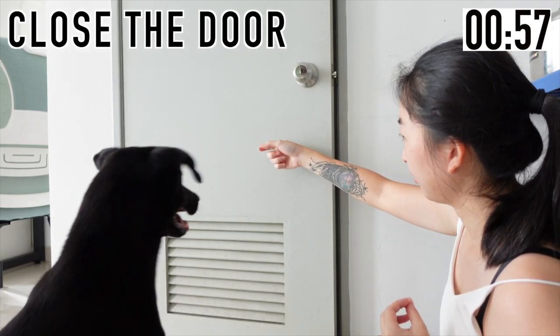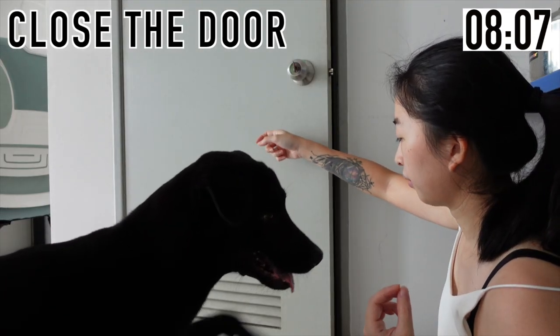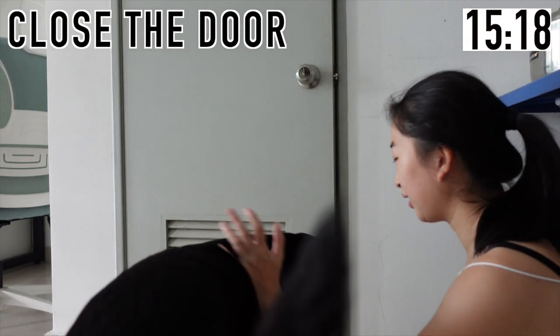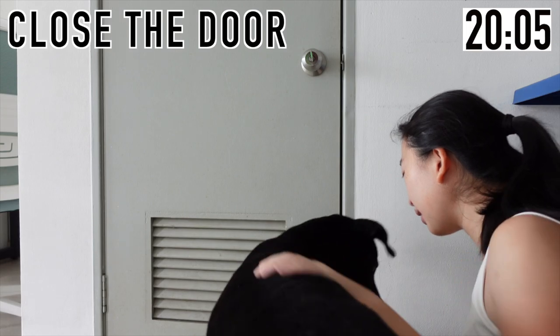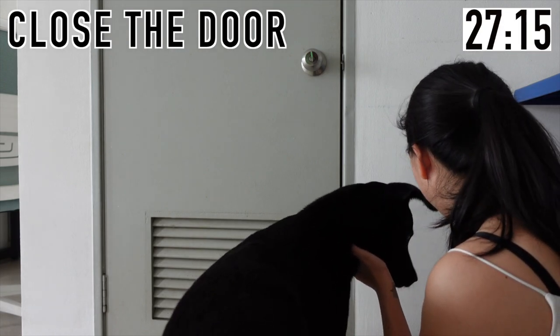The last trick for this week is close the door. The only issue we have for this trick is his confidence. He didn't like the way the door moves, he didn't like the sound it made when the door closes, so the only thing that I could do was to give him a lot of encouragement, a lot of positive affirmations, a lot of praises. So there are a lot of, wow, you've done such a good job, you've been so hardworking, what a good boy!